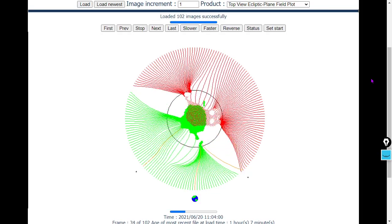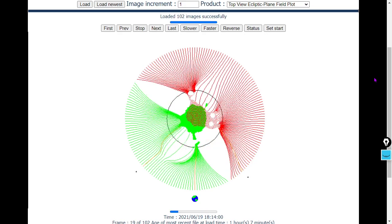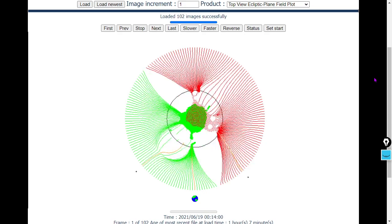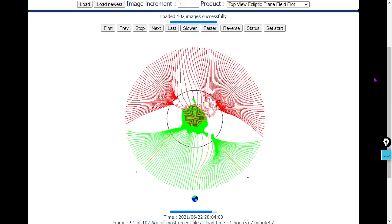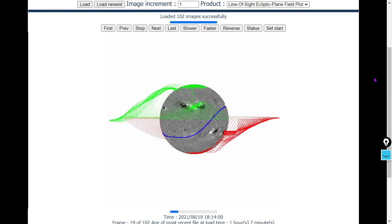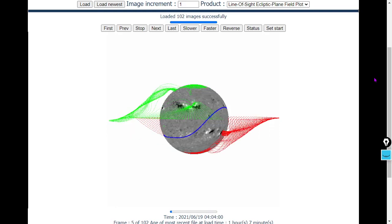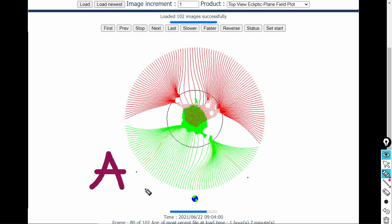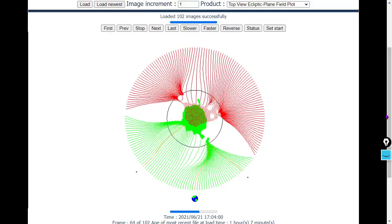Here's the top view ecliptic plane field plot. And we can expect some more moderate GOES magnetometer readings here. Nothing to write home about. Earth is solidly in a North Pole current sheet shown in green, South Pole current sheet shown here in red. Here's a line of sight view of the same data. It's gathered from 51 ground-based magnetometers, the National Solar Observatory, as well as magnetometers on STEREO A there at Lagrange point 5 and STEREO B there at Lagrange point 4.